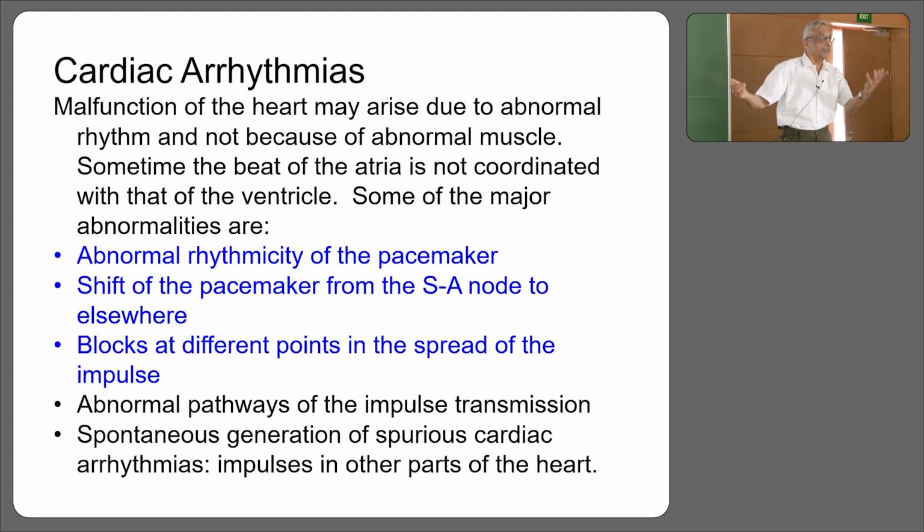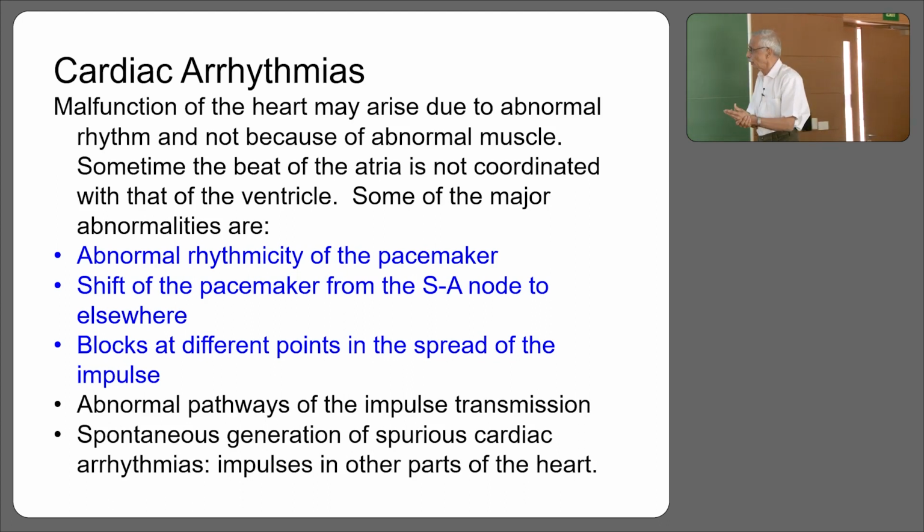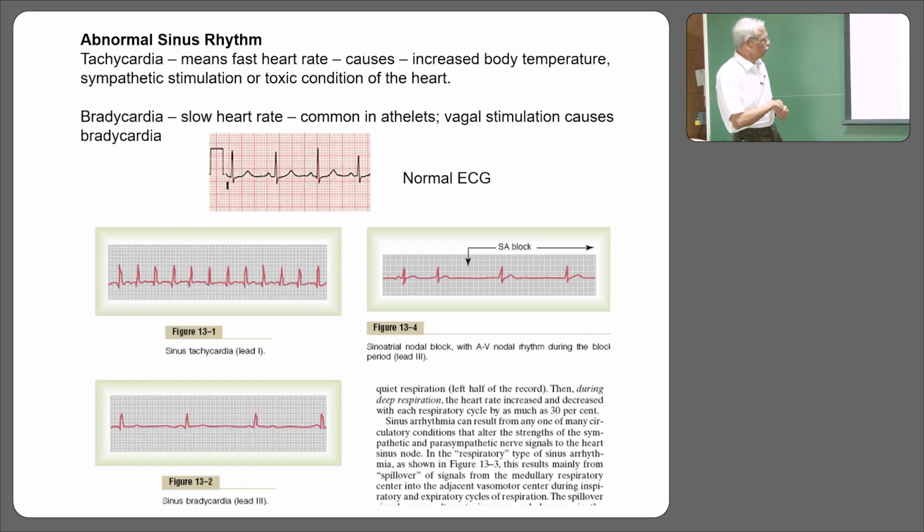So, what am I trying to tell you? The great importance of ECG as a simple non-invasive tool to find out whether your heart is doing okay or not. So, you can please read about the different, just a few examples, you know, if the, yes.